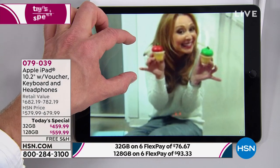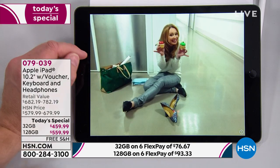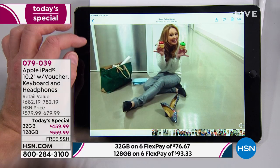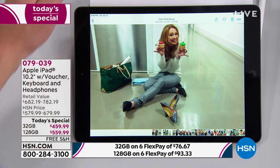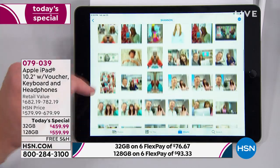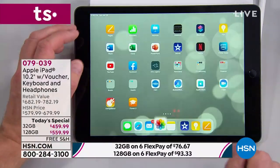So actually, this picture just popped up. And I remember bringing these Apple cupcakes when we had our first Apple Today Special. Do you know what year that was? 2012. November. It was Thanksgiving weekend 2012. So wow, 8 years ago. And the thing is, over those 8 years, that tablet probably still works. And if you have that tablet for that long, it's worth the investment.